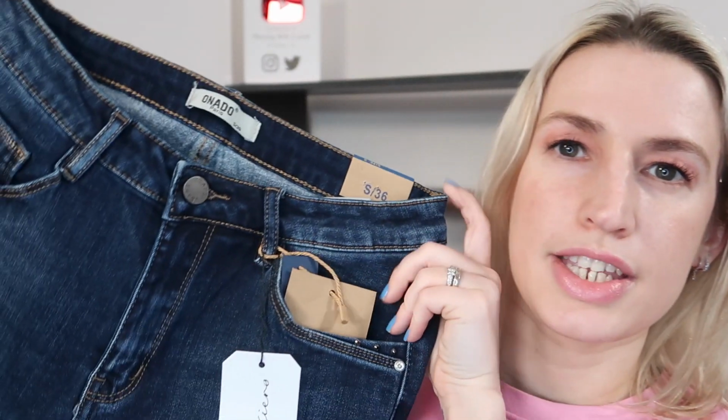The clothes do come nicely bundled up in tissue paper. I've just been a little bit impatient and already had a peek. So these are the jeans I have been sent. So these are by Anado Paris, which I've not heard of. They've sent me a size small 36. I don't know what the length on them is, so that'll be interesting. So this is what they look like at the front. They're a pretty standard jean, and that's what I want.